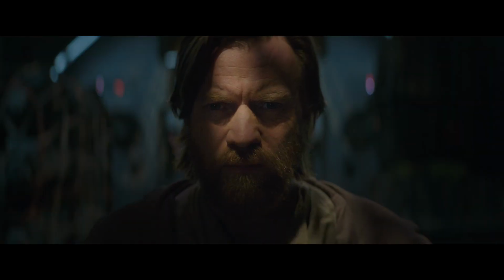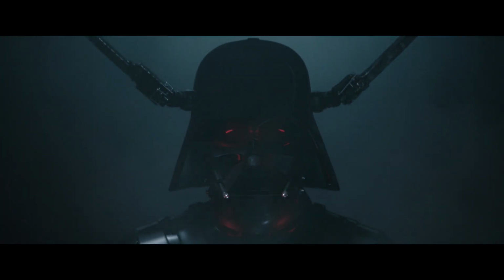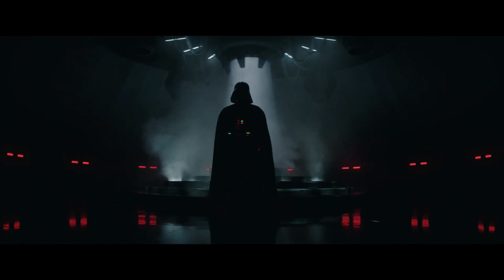Obi-Wan. Anakin Skywalker is alive. Darth Vader is iconic, regal, intimidating. So we're going to put a gigantic Darth Vader in Times Square so the world can see him in all his glory.